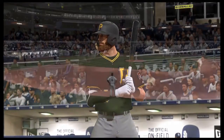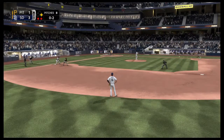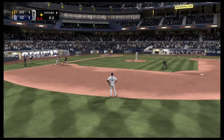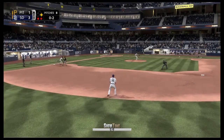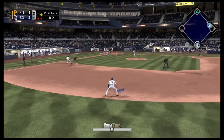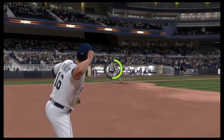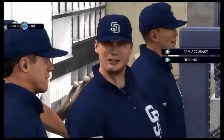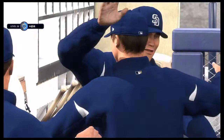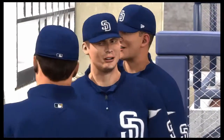Colin Moran, no hits in 3 tries so far. He's struck out once. Pittsburgh down to their last strike. Swing and a ground ball. This should do it. Scooped up. Throw to first here. He'll be in time to record the final out, and the Padres will put an end to their 3-game skid as this ball game is over.